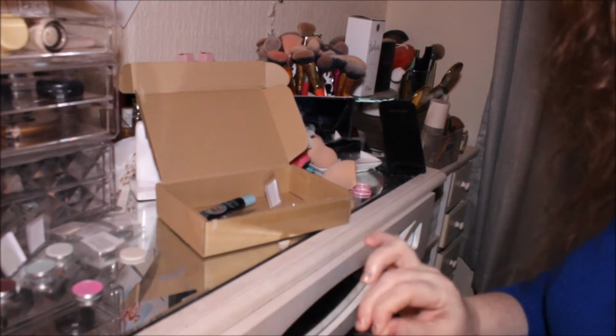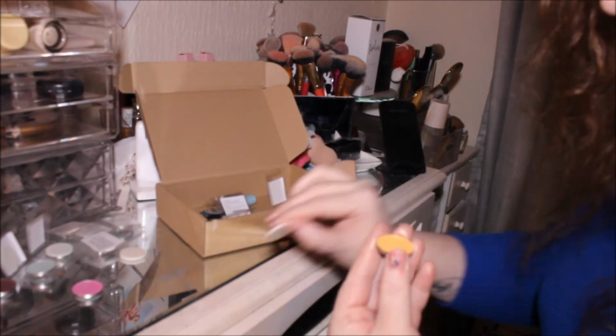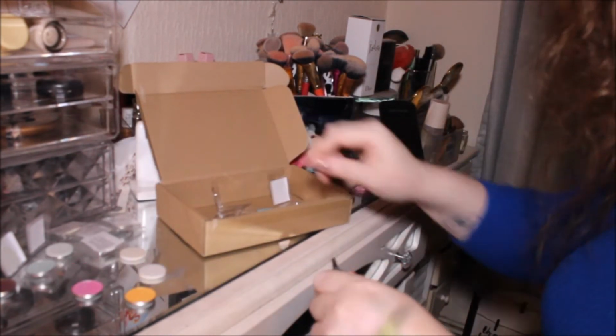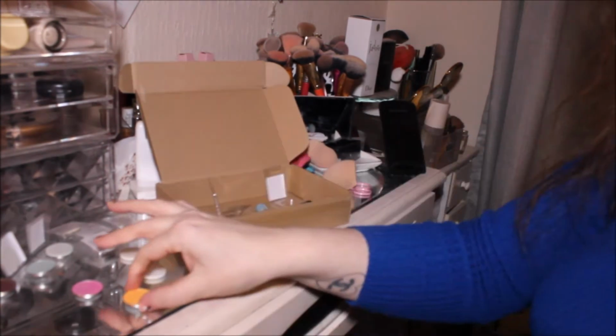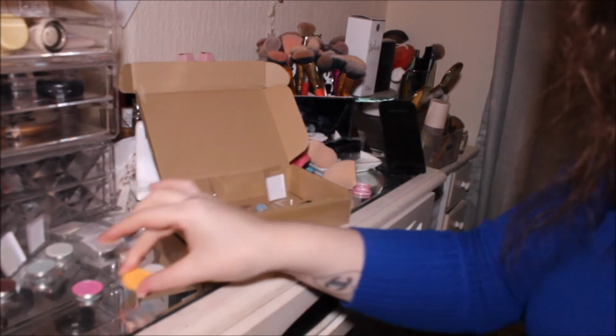Sweet Lemon shade. Right, so what I'm going to do is just put a bit of this Too Faced Shadow Insurance down. Just going to swatch it up here, and then, oh yeah, you can definitely see the yellow. That's the kind of shade I have been wanting for ages.